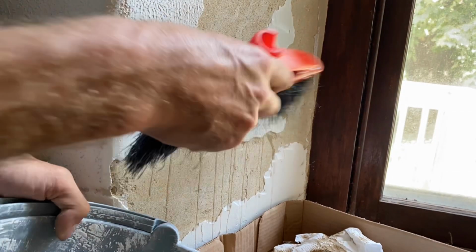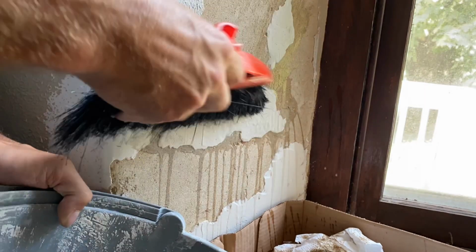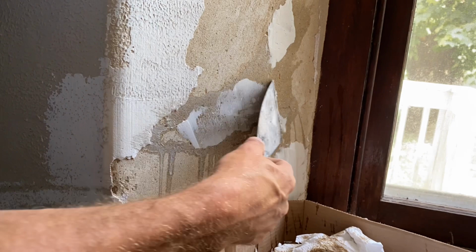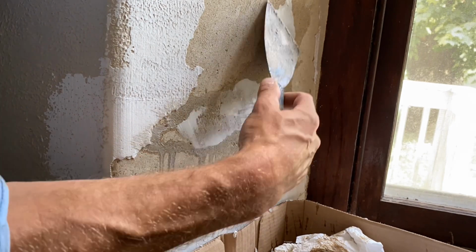Quick tip, if you ever have to remove spackling off of a plaster wall, soak it with water real quick, and then it'll come right off within minutes.